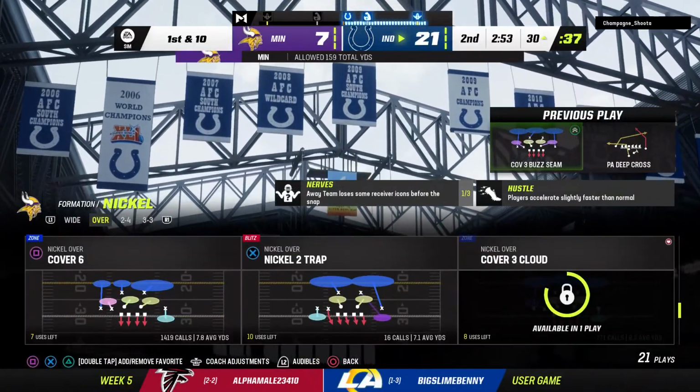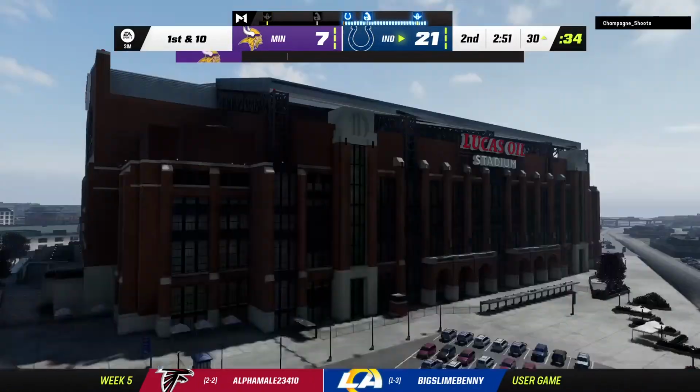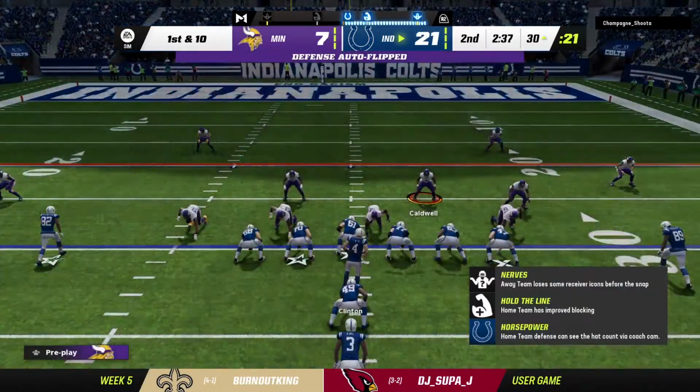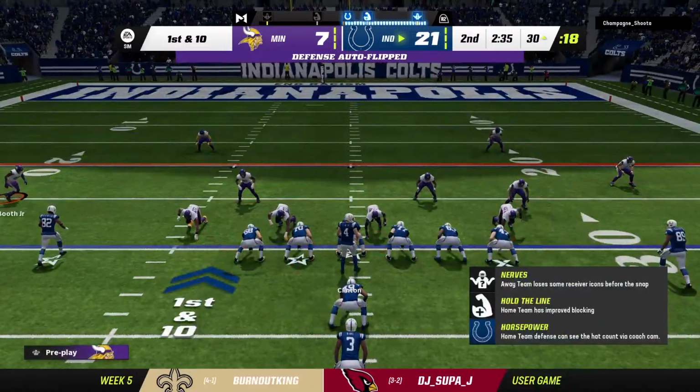Good strong throw and catch right there. And so far in this game, the alleys have been open for them to get completions, and they're taking advantage of it. So 1st and 10 now from the 30.